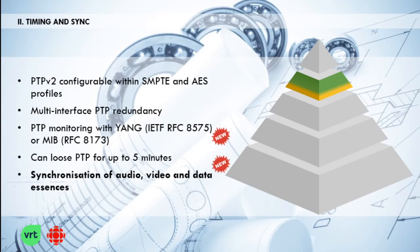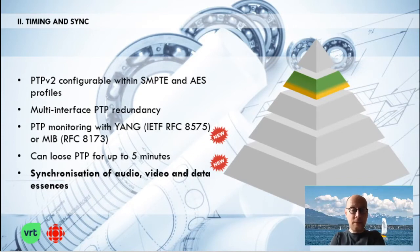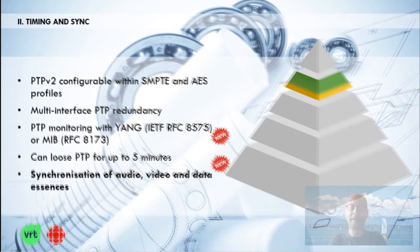Now, all the know-how, if it's really locked, is within the box. So the thing that users really ask us is, well, can you not provide something to get the result out of the box, to really know and monitor that the device is really locked? And lucky for us, there are some standards or RFCs already out in the open that you can just use and that could be implemented in order to do this. Another important part is, well, can you lose PTP for 5 minutes and then reconnect to PTP without any glitch? That's a very important one.